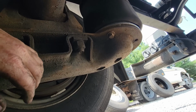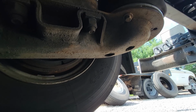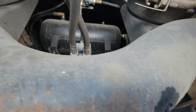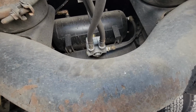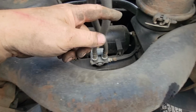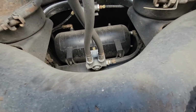Airbags look okay. Mounting bolts look good. Tires were all holding air. Yeah, I don't see anything here. All the mounting bolts are good. Yeah, I think we're okay. I think we're in pretty good shape back here. Now I'll get out and I'll look at the mounting brackets for the lift axle, make sure there's no cracks in the welds or anything like that, that maybe something failed.